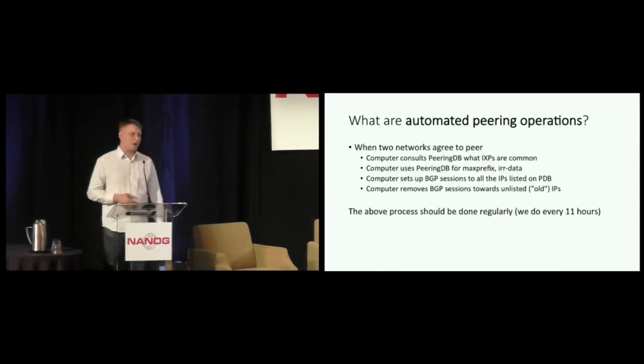So what are automated peering operations? When 2 networks like each other, the computer will consult PeeringDB to figure out where they can interact with each other. The computer then uses various data fields from PeeringDB that will later on influence the specific configuration for that particular peer. It will set up eBGP sessions to all of the IP addresses listed on the common internet exchanges.